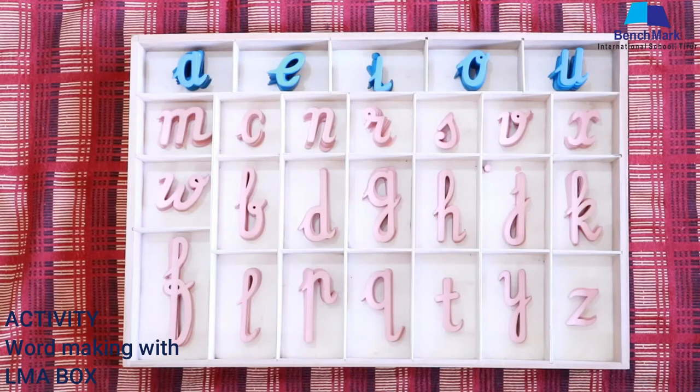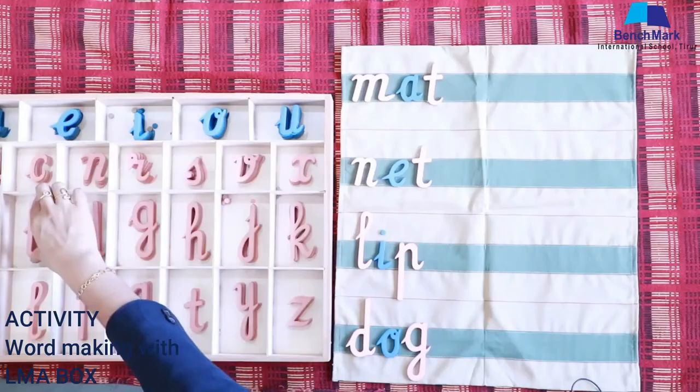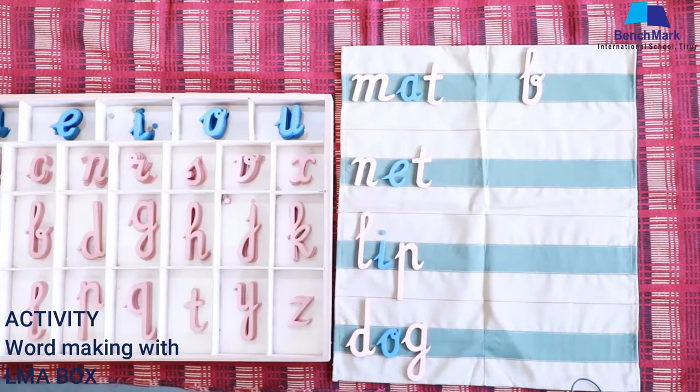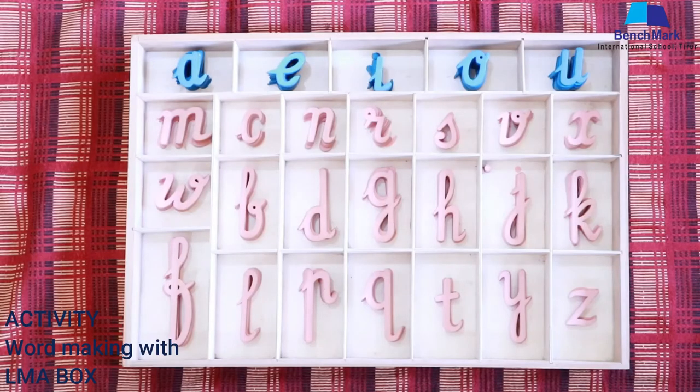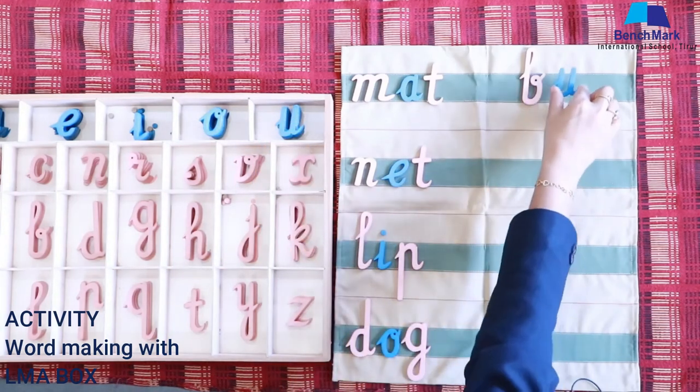What is the first sound you hear when I say the word bud? Bud. First sound? B. Good. B. Can you find B? Here it is. What is the next sound you hear when I say the word bud? B. A. Bud. Okay. B. A. D. So what is the next sound? A. Can you find A? We can place A near to B.